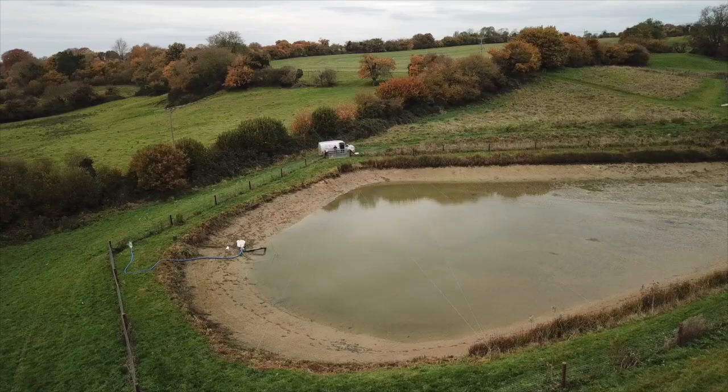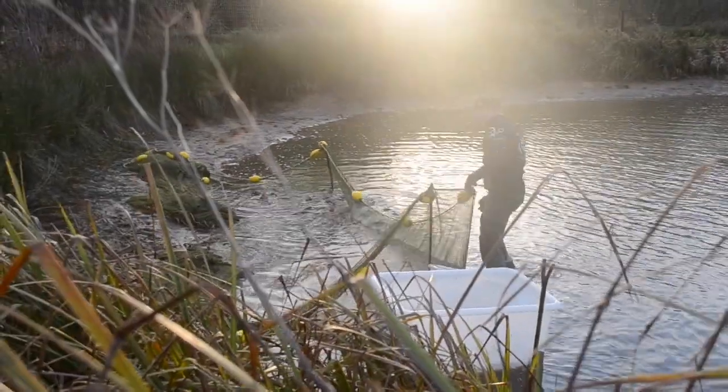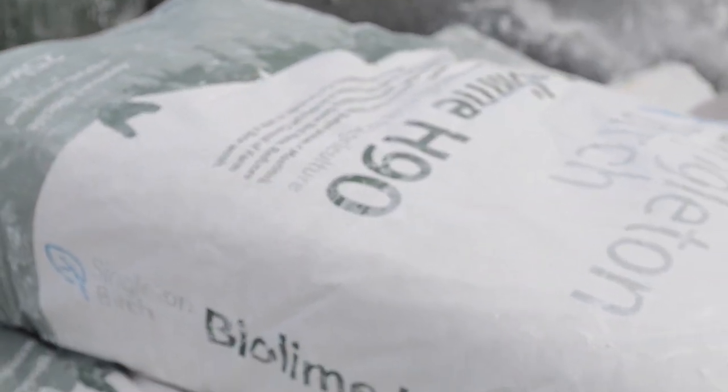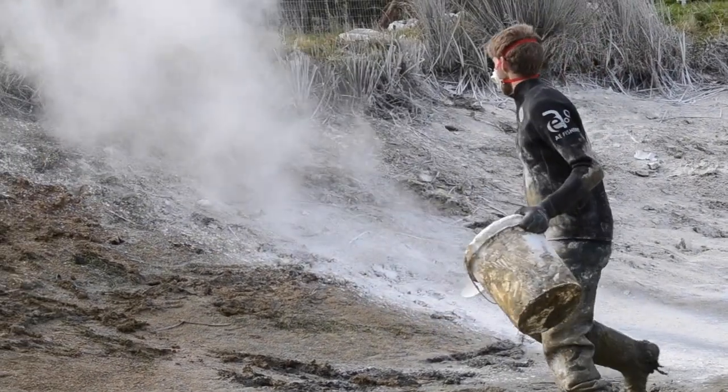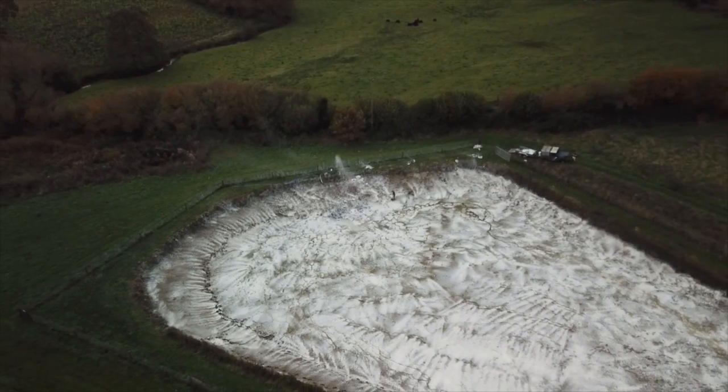Yeah, draining down started in November, then we supplied a few fish and lined the ponds. It all happened quite fluidly this year. It was really quite a nice little harvest. It happened quite smoothly. We had it all done before Christmas, in fact.